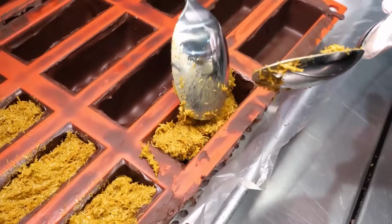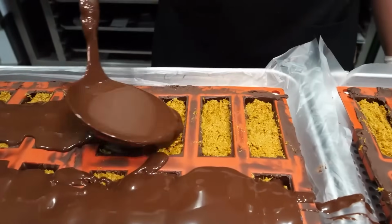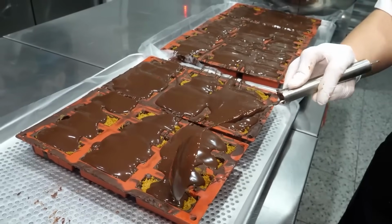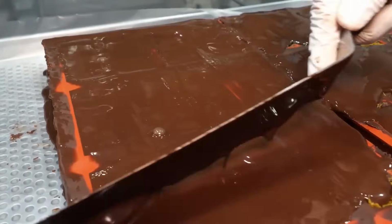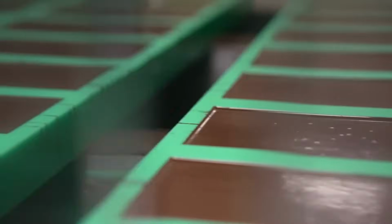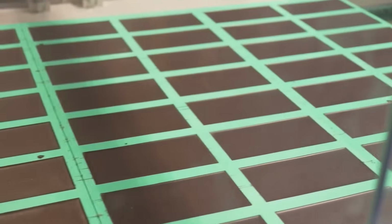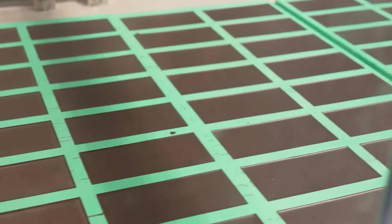Once the layers are complete, a final layer of tempered chocolate is applied to seal the mold. This is done using an enrobing or capping station that spreads chocolate smoothly across the mold's top surface and ensures full encapsulation. The molds are then vibrated again briefly and sent through a second cooling tunnel. Here, chilled air at around 10 to 12 degrees Celsius circulates gently for up to 15 minutes to allow complete crystallization of the chocolate.